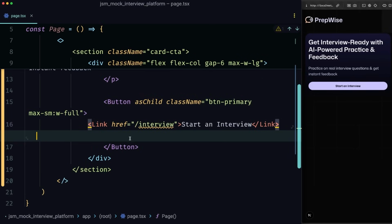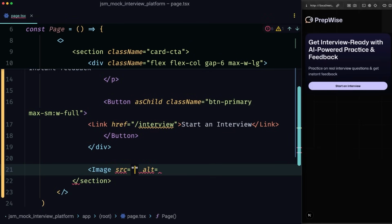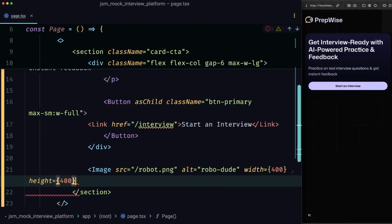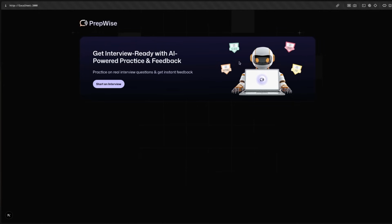Now we can go below the button and below this div that's wrapping the button, but still remaining within the same section. And here we can render an image with a source of /robot.png, alt tag of robo dude or something like that, and a width of 400 and a height of 400 as well, with a class name of max-sm:hidden. So we don't have a lot of space to show it on smaller devices, but on large devices, we can show this robo dude, letting us know that we can prep our interviews on JavaScript, PHP, CSS, HTML, whatever it is.